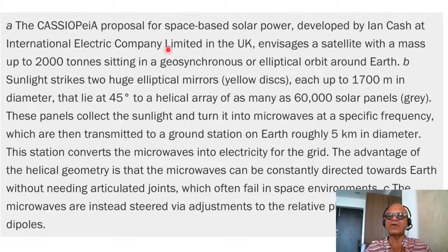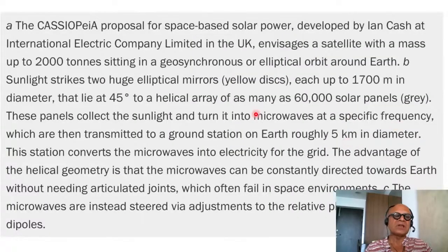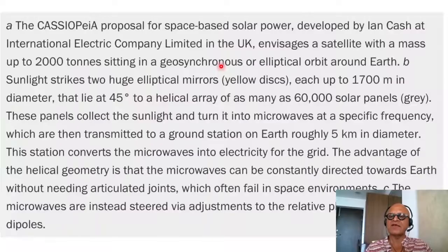envisages a satellite with a mass up to 2,000 tons sitting in a geosynchronous or elliptical orbit around Earth. Sunlight strikes two huge elliptical mirrors, which are shown here as LO disks, each up to 1700 meters in diameter, that lie at 45 degrees to a helical array of as many as 60,000 solar panels. So this is 60,000 solar panels which are receiving the reflected solar energy. These panels collect the sunlight and turn it into microwaves at a specific frequency, which are then transmitted to a ground station on Earth roughly 5 kilometers in diameter. This station converts the microwaves into electricity for the grid.